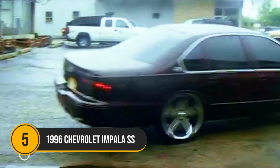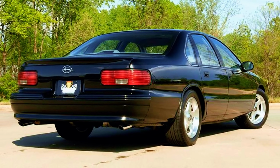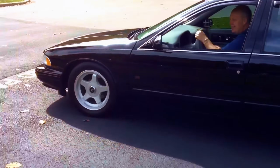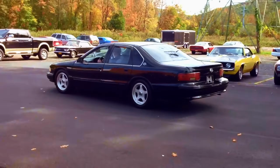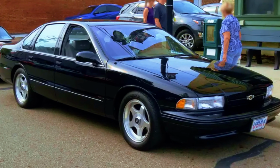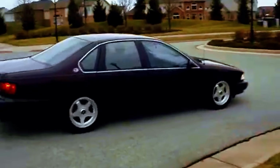Number 5. By the mid-1990s, American performance cars were in a strange place. The muscle car era was long over, the Mustang GT was holding on, and SUVs were gaining ground. Yet amidst this, Chevrolet did something bold. In 1994, it introduced the Impala SS, a menacing, full-size sleeper that brought muscle car attitude back into the family sedan. By 1996, in its final year, the Impala SS had become an icon, quietly aggressive and brutally effective.